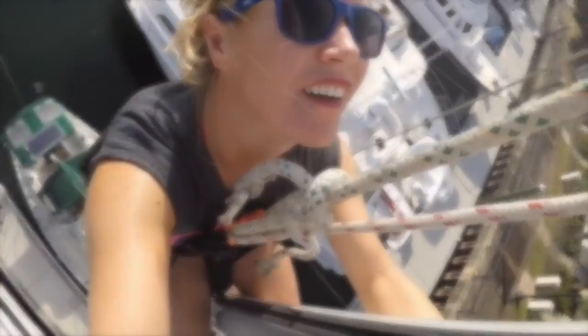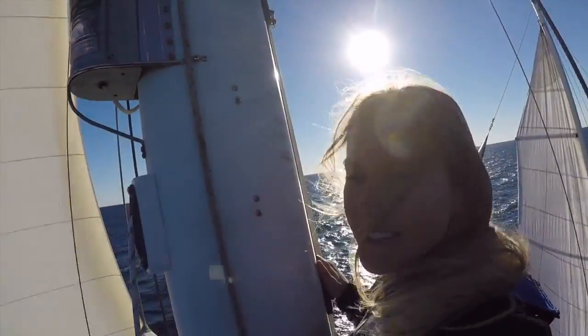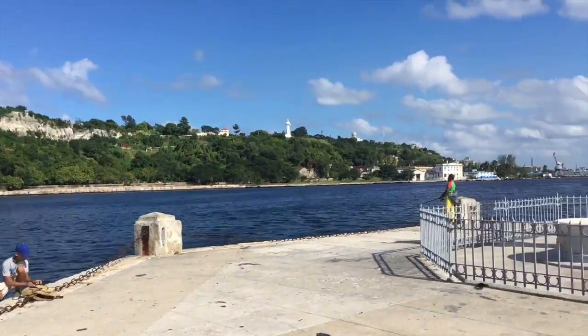You followed along as we rigged our boat for offshore heavy weather sailing, provisioned up, and prepared her to make the 5-day voyage to Cuba. Now it's time to go. 2017, Have Wind Will Travel is doing just that. Travel. Starting with our voyage to Cuba.